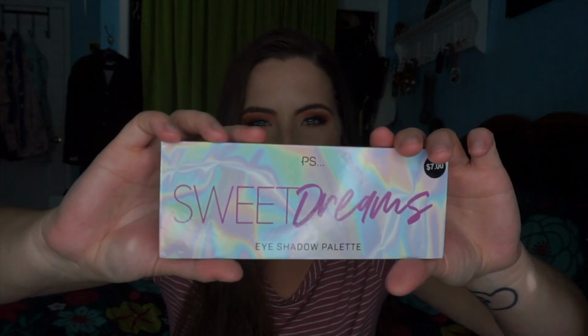So now let's get into the actual makeup, and let's start off with eyeshadow palettes because they're fun. I ended up going to Primark, and I like checking out their makeup section every once in a while, and they have normal drugstore brands, but they also have their own brands. So I picked up the PS Sweet Dreams eyeshadow palette, and it does have the price on here. It was $7, and the packaging is so cute.